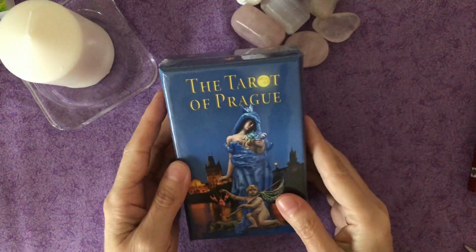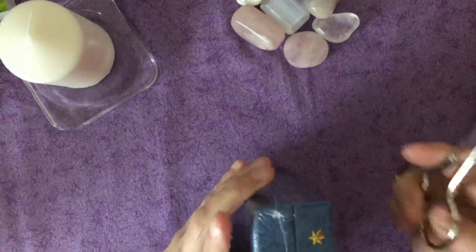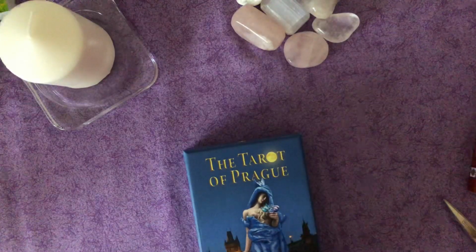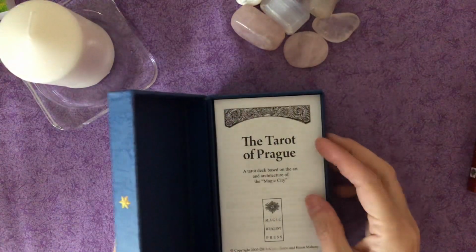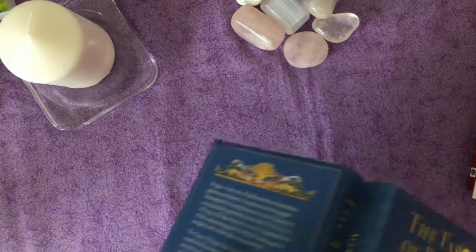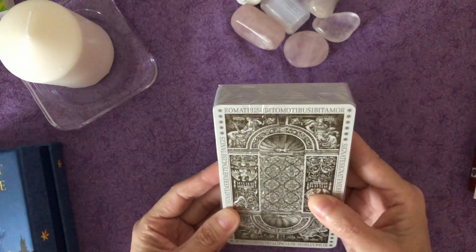Yay! I got it. I was afraid it was going to sell out before I could afford to get it, but thank goodness it did not. And I know for many of you tarot enthusiasts, this deck is very, very familiar to you. I think I've practically seen all the unboxings of this deck, and I am so happy to have it in my collection now, the Tarot of Prague. Prague is a city I would love to visit, so it does come with a little white book, the art card. Look at those backs. I mean, oh my gosh.